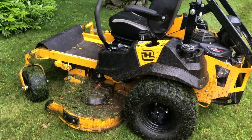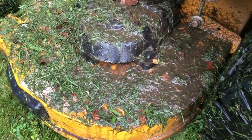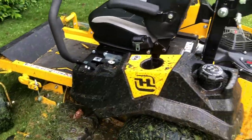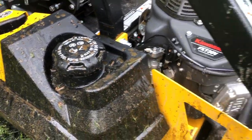My poor machine didn't fare so well on the cleanliness. Oh man, look at that. That's awesome. So yeah, we'll be getting a bath today. Some mud everywhere. Looks like I went mud bogging. Oh my god.